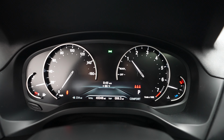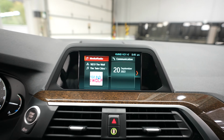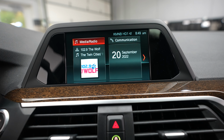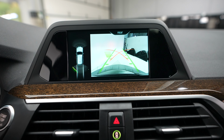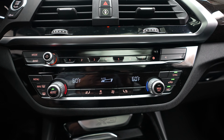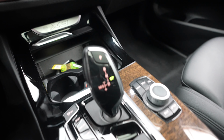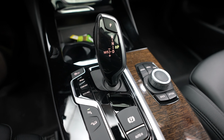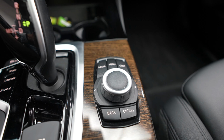Mileage on this vehicle is currently at 45,346. See our display here for controlling the radio, backup camera. Below that we have our climate control. Shifter. And command center here for making changes on the display.